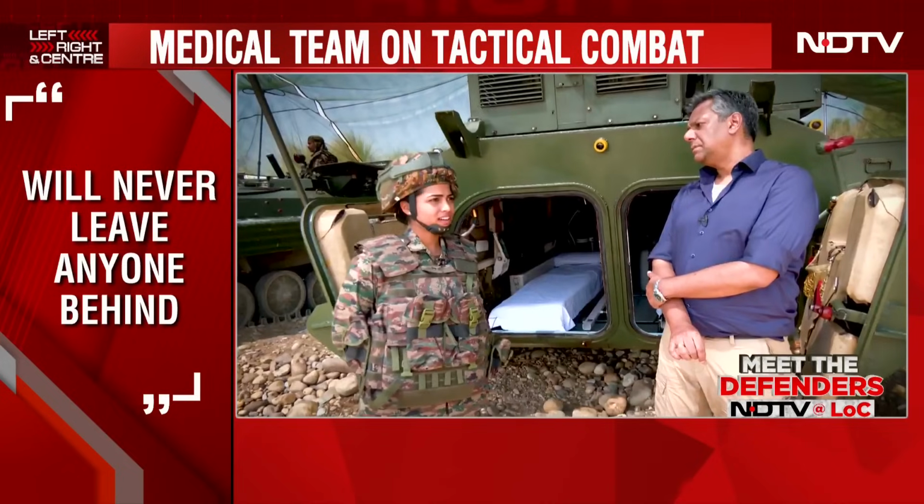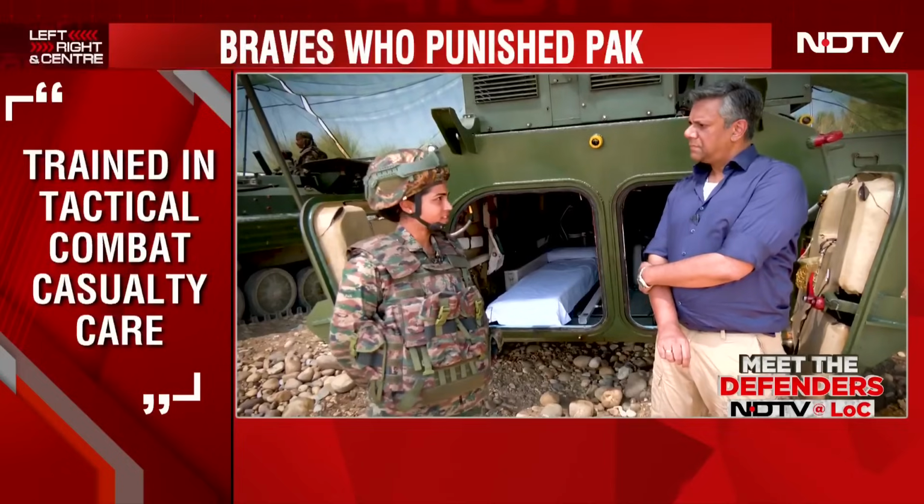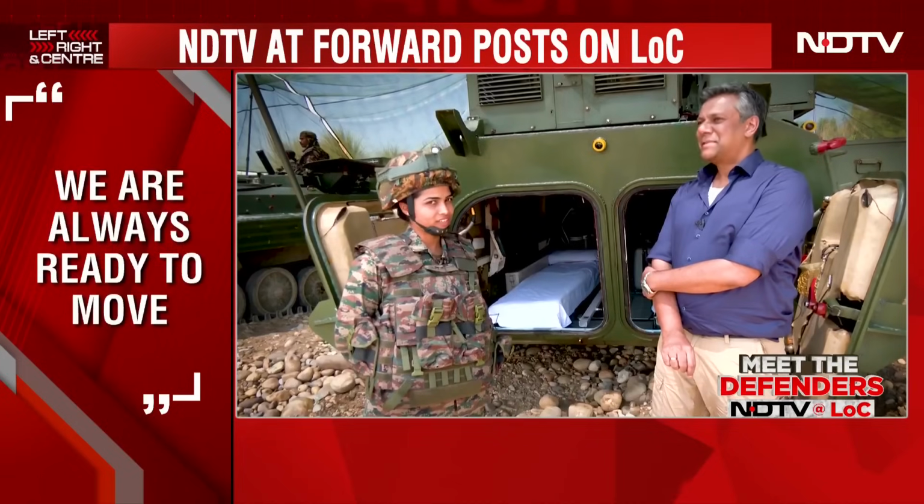The facilities in these ambulances include all the life-saving and resuscitative equipment which are necessary, and the carrying capacity is also pretty good, with 4 lying patients and around 8 sitting patients. In the end, I would just like to say that depending upon the operational tasks, we are always ready to move to save every life of the soldier and not leave any man behind.